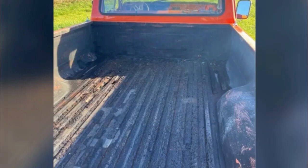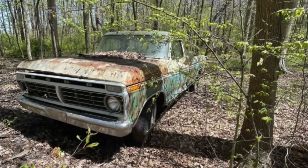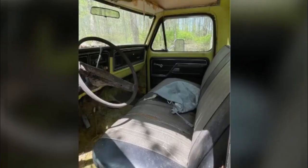You'll also want to take care of the rust starting to show on the A-post and under the doors, and the interior could benefit from some fresh upholstery. But that's not all. This deal also includes a second truck, a '73 Ranger parts truck with an automatic transmission and a great natural patina. It doesn't come with a title, but it could be a fantastic farm truck or a donor vehicle. The seller even recommends swapping the rear end from the Ranger into the orange Explorer to complete the build.